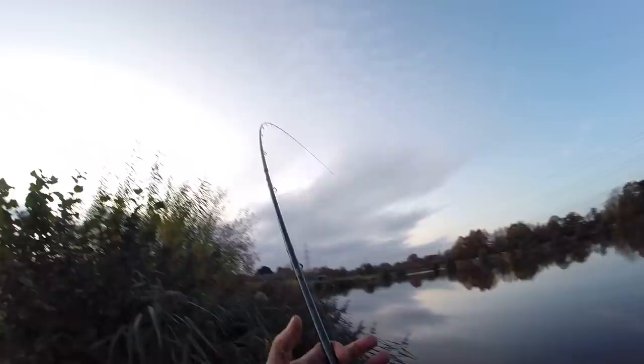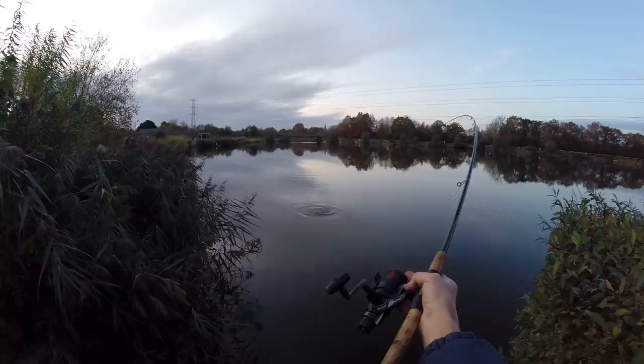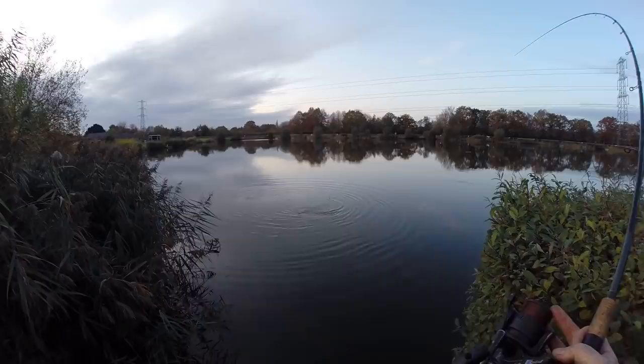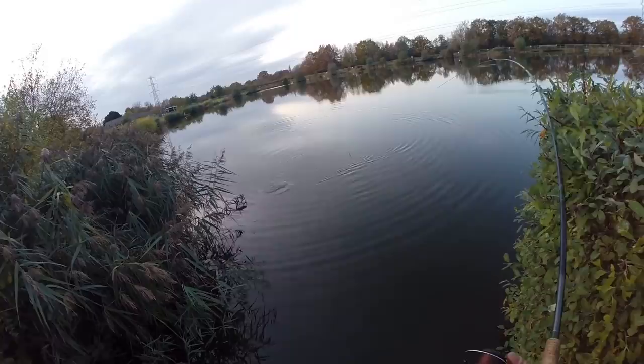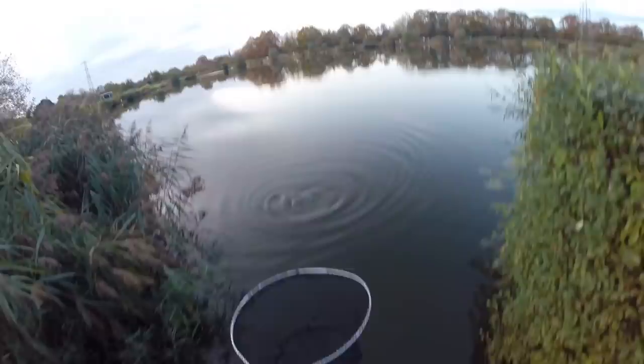He's up on the surface. I think it is a common carp, actually, people. How long I'm going to stay attached to him for is anybody's guess. A decent one. I think he's over 6. Let's have a look at him. He's coming slowly. We might have a chance here. I don't know. Just got to roll him, got to stretch him a little bit more. Come on, baby.